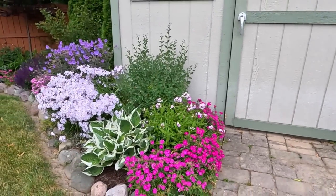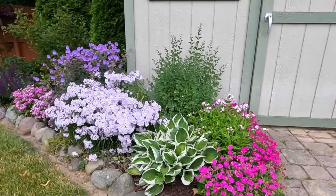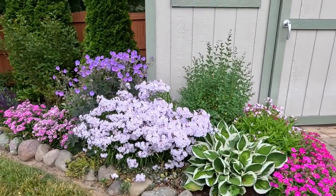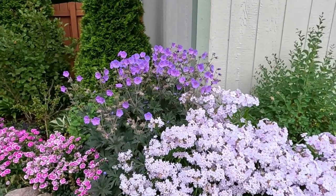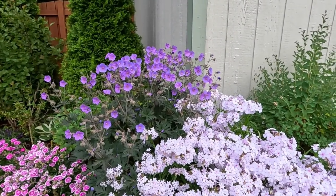And we have a similar look on the other side of the garden shed, but we also have that boom chocolate geranium, and it is really prolific. I'm just loving that.